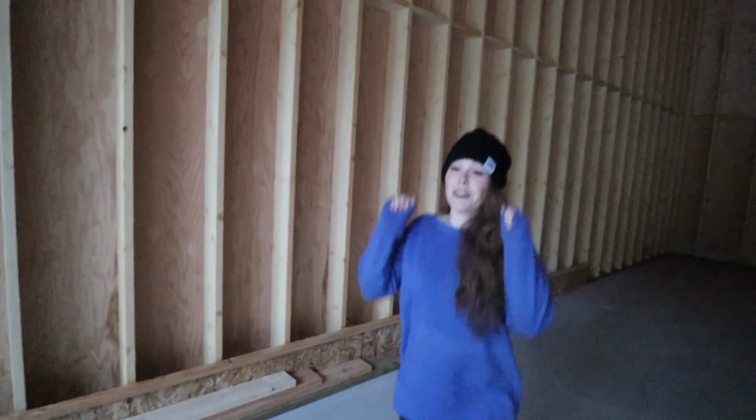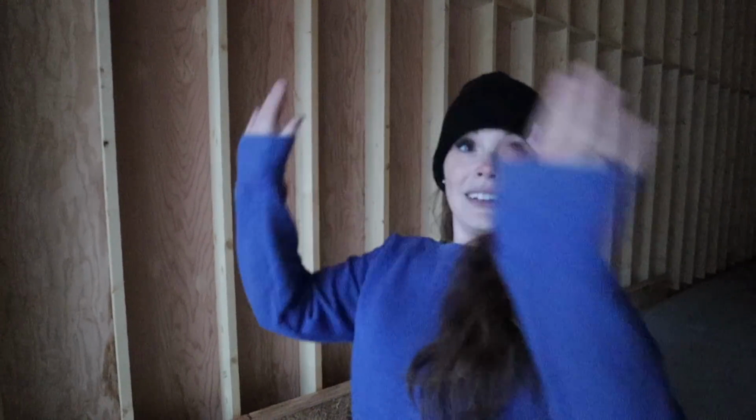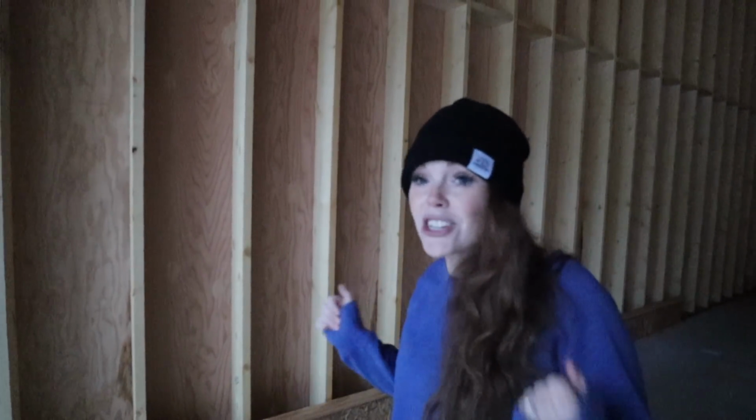Our garage doors are here, but we're waiting on the weather stripping to go around them. They're gonna be big black garage doors. Oh, I didn't bring my swatches, my colors. Okay, that's okay. Anyway, don't forget guys, let me know in the comments below what you think, what color we should pick. So, let's show them out here real quick.